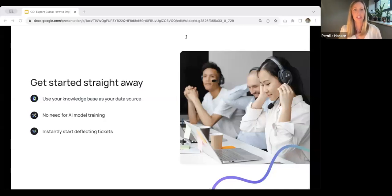So our first use case, getting started straight away. Instead of manually building out bot flows and spending months training your bot, you can simply connect your knowledge base and immediately begin having human-like conversations with customers. So no bot training is required, as you use your knowledge base as your data source. The bot will automatically pull information from your FAQs, your catalog, or whichever inputs you want it to, and instantly start deflecting tickets where that information is available in the knowledge source. So it will drastically reduce the bot's setup time, resulting in a much faster time to value for businesses.